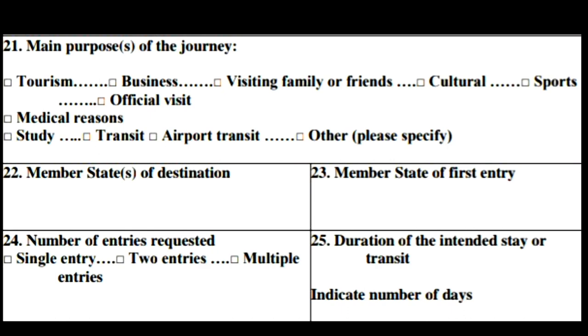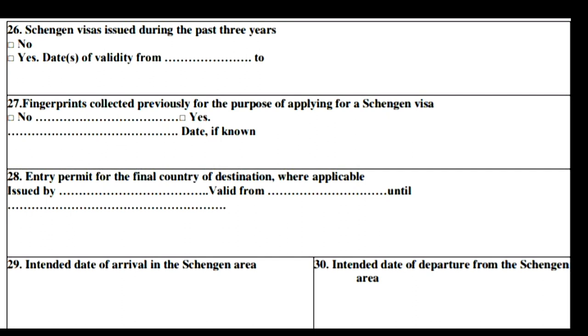You can actually apply for two entries or multiple entries. Number 25, duration of the intended stay or transit. Ako, I indicated 12 days because I'm gonna stay there for 12 days. 26, Schengen visa issued during the past 3 years. Ako, I don't have, so no. But if you have, then you can cross yes and then make sure to put the dates availability. Number 27, fingerprints collected previously for the purpose of applying for a Schengen visa. So ako, no, this is my first time.